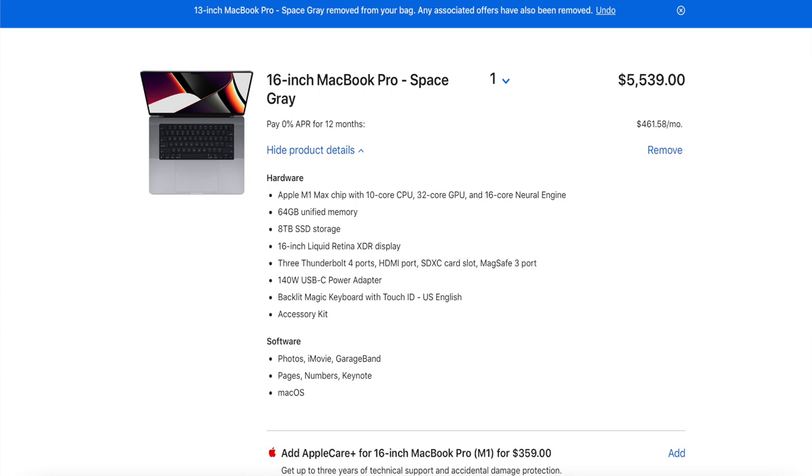And I agree, if you have all the money in the world, go buy the 16-inch M1 Max and buy an 8K RED camera or whatever you want because you got the money. But for the rest of us, we don't have that much money. And I think that's where the 13-inch M1 still has a place, because you've got to know what you need, right? Most of us, we're not shooting videos on an 8K camera. Most of you are like me.